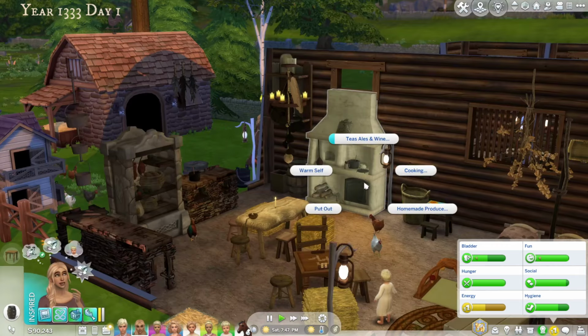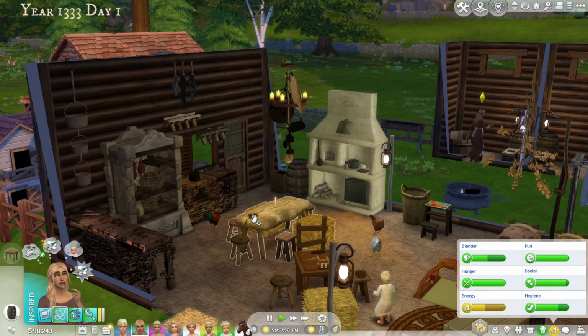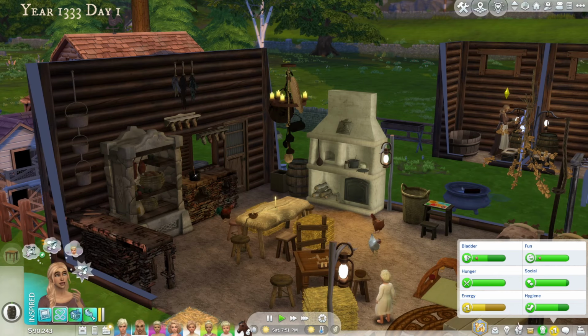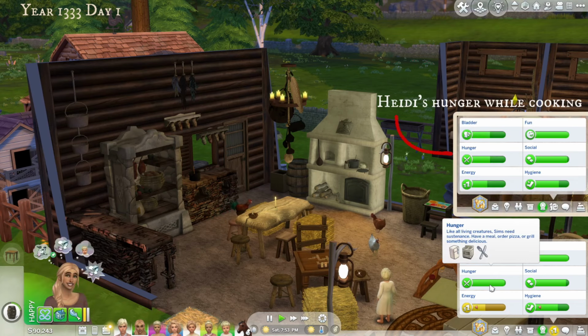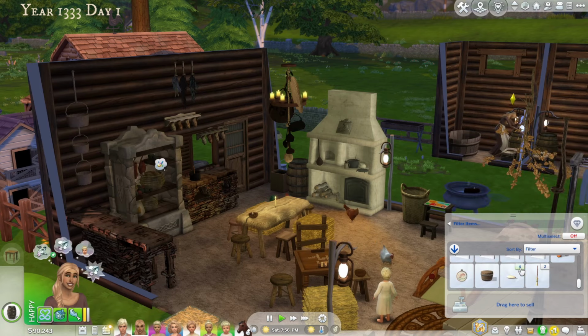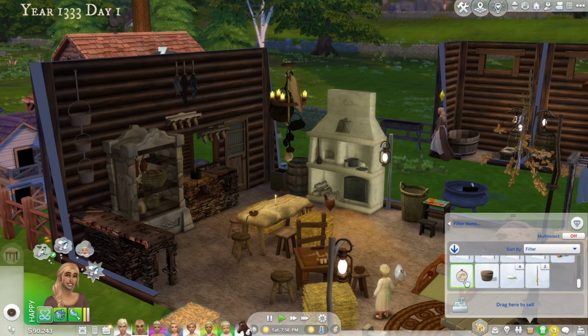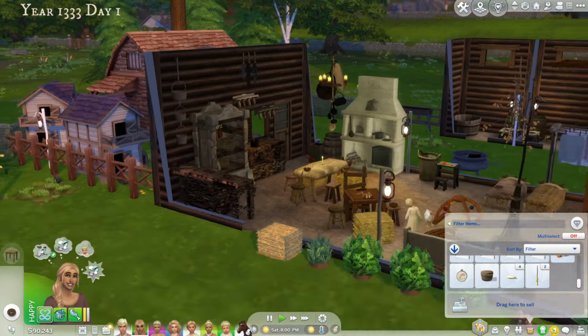Hey, where's our venison steak gone? Is it here? No, I don't know where it is. Is it here? No. Heidi, did you eat it? Heidi, that's some bullshit. But okay, we went to all of that trouble just for you to be the one who ate it. Fine.